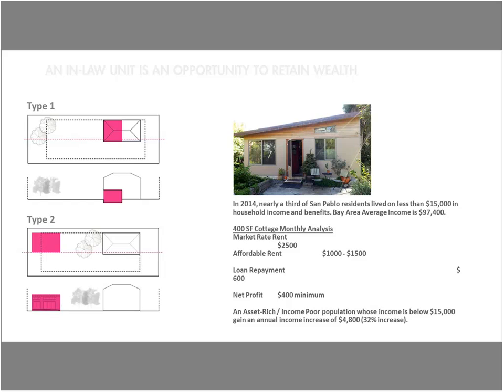So as you can see from the numbers, an individual who earns $15,000, which is actually 1/3 of my research area, 1/3 of that population live on less than $15,000. But they owned a home with a large backyard. And so they automatically recognized that they had the opportunity to increase their income if they could only build an in-law unit. And when we looked at the cost of building the in-law unit, we realized that the cost of the loan repayment was going to be only $600 per month, but the upside was the rent that they could rent the units out for.